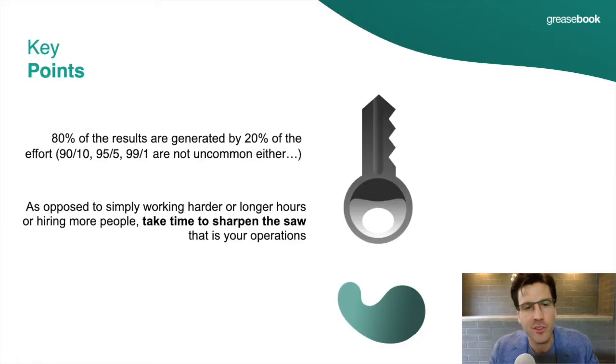So a few key points to go over. Number one, 80% of the results are generated by 20% of the effort. And remember, this often skews to 90-10, 95-5, and 99-1 is not unheard of either. Number two, as opposed to simply working harder or longer hours or hiring more people in our operations, let's take time to sharpen the saw. Next slide is thinking time.